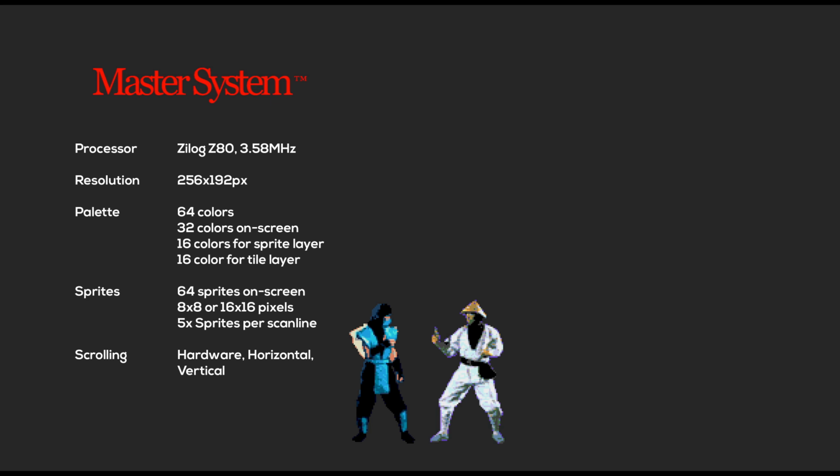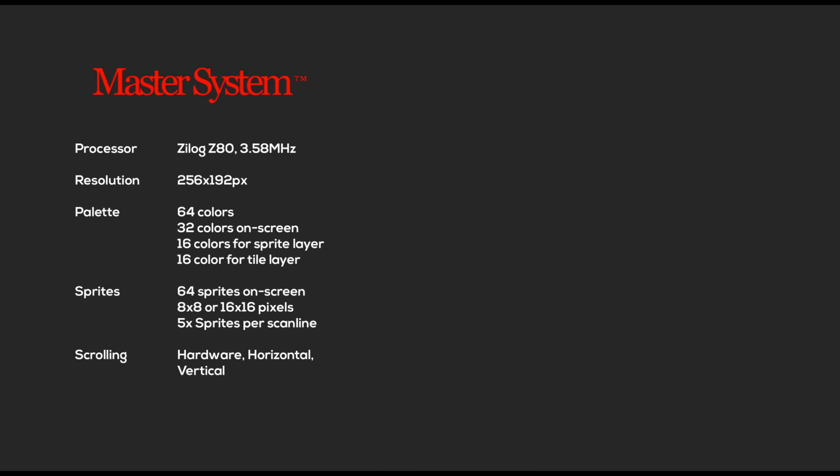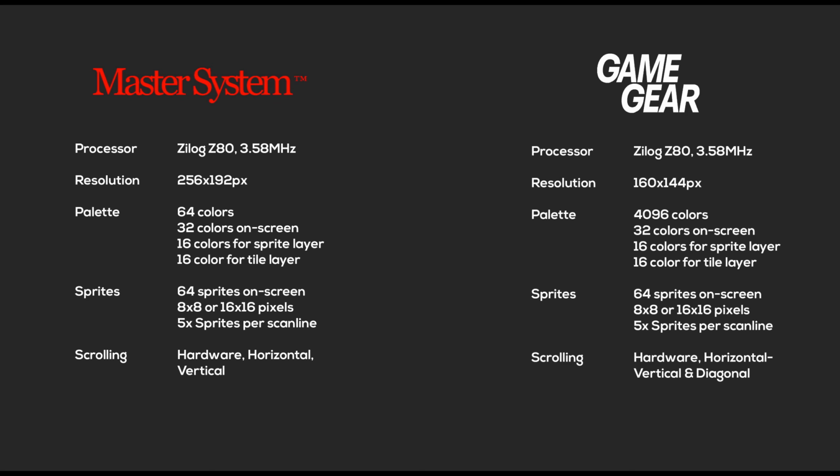But yeah, so what's the difference when it comes to the Game Gear? Well, it's pretty much the same specs. It's not a lot of difference. The big difference you can see is the resolution. It's quite a bit lower.